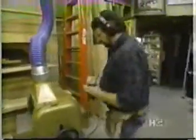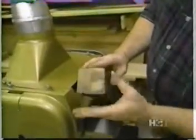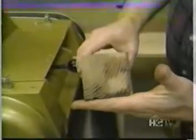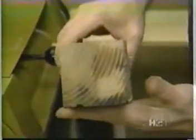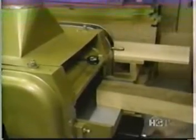Next, I want to turn to my stationary surface planer. The objective is to make the side opposite the one that I've just jointed parallel and straight. The reason I don't do that at the joiner is because it'll simply follow this, and it may not be square or parallel. I want to make sure I place the jointed side on the table because the knives are on the top of this machine.